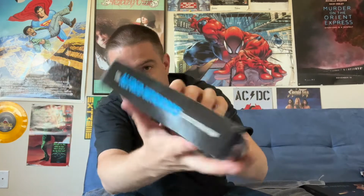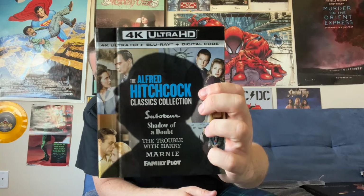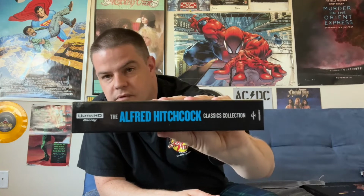Top of the box, side of the box, bottom of the box. Here's the other side, which is the part that comes out of the slipcase. Under there, pretty much the same thing. The spine. Back cover with a nice shot of Hitch himself there.